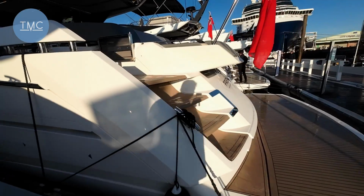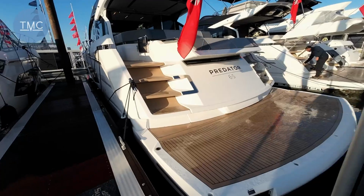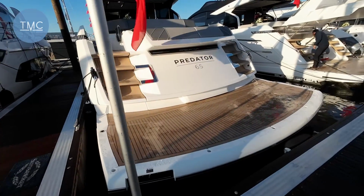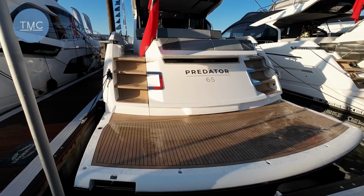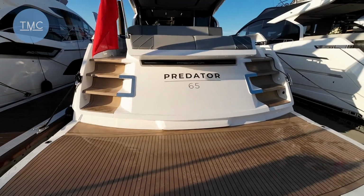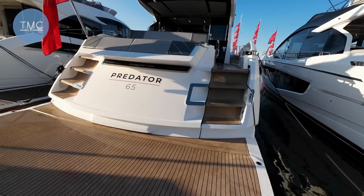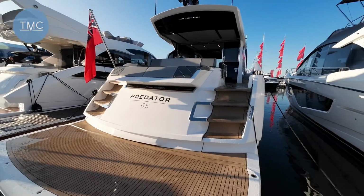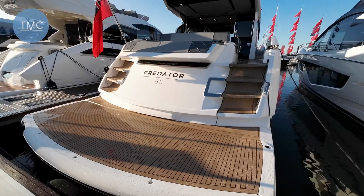It's the first time I've actually had a chance to get on one. It's only the second hull, I think, out of the factory, and it's the first time that it's been shown down here at Southampton. So we've come down super early. The show isn't open yet to the public, so all the boats are being leathered and chamoised and getting ready for guests. And just while we're here, this is the Predator 65.